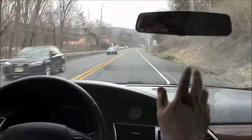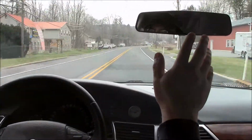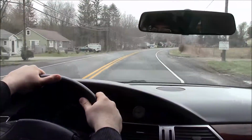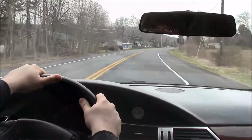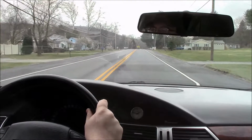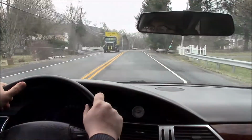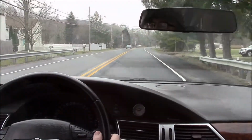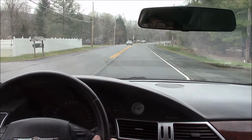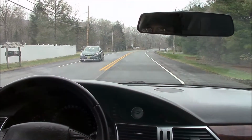Alright, let me take my hands off the wheel here. Looks like we're tracking pretty straight down the road. So the steering's pretty nice and tight. Okay, now let's turn in here and turn around. Alright, maybe there's a little bit of pulsation, maybe.